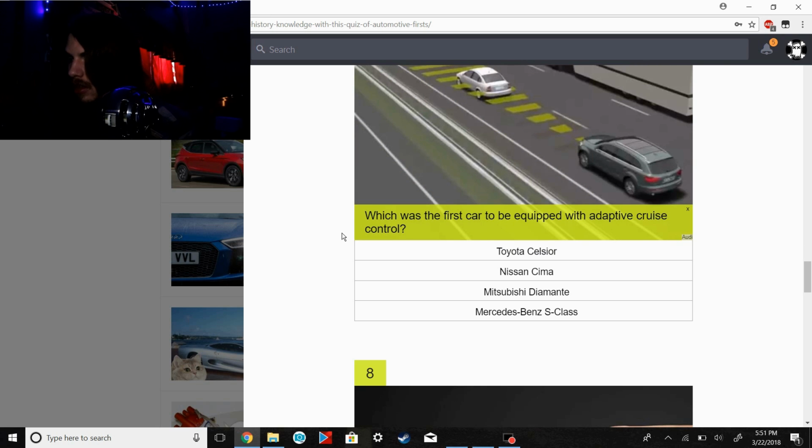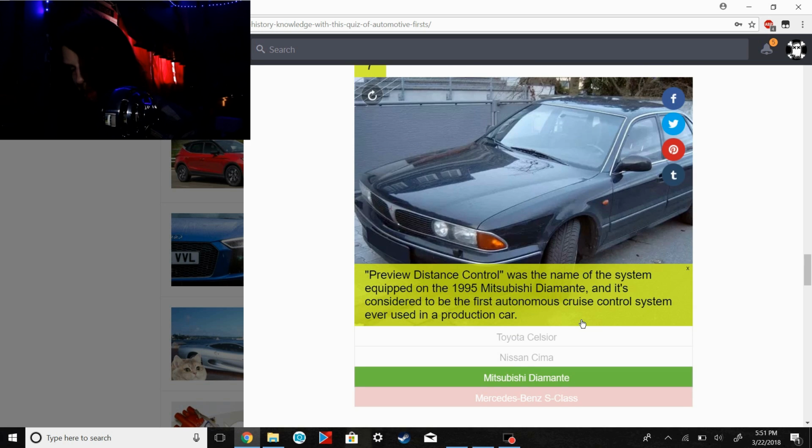Which is the first car to be equipped with adaptive cruise control? I'm gonna have to say Mercedes on this one, I swear to God. Make me look like a fool here. Preview Distance Control was the name of the system equipped on the 1995 Mitsubishi Diamante, and it's considered to be the first autonomous cruise control system ever used in a production car.